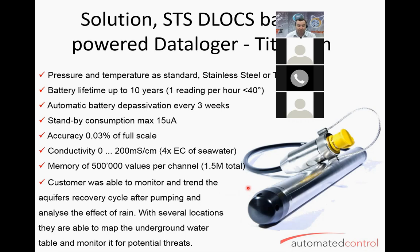So the value for the customer was he was able to trend the aquifers on the recovering cycle of the pump and analysis of rain with several locations. He was able to map the whole aquifer and manage his pumping systems and the water levels accurately.